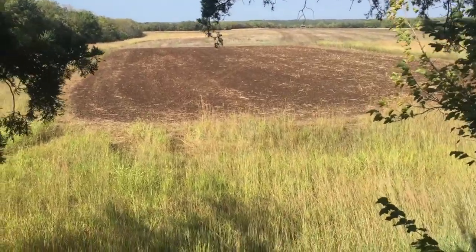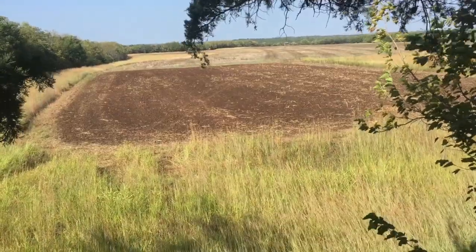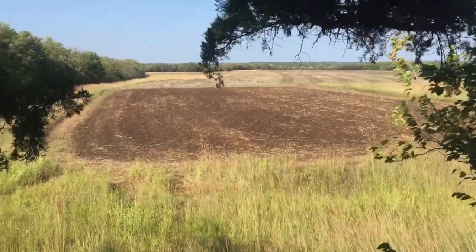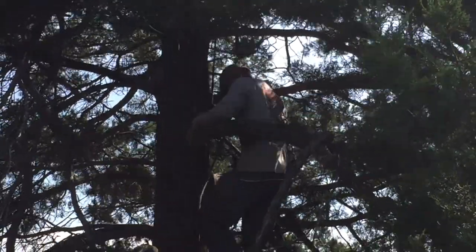So hopefully that gave you an idea of what I always try to do with hanging tree stands. But remember, first and foremost is safety for sure. So we're going to climb down with our nice safety rope and go do the next one.